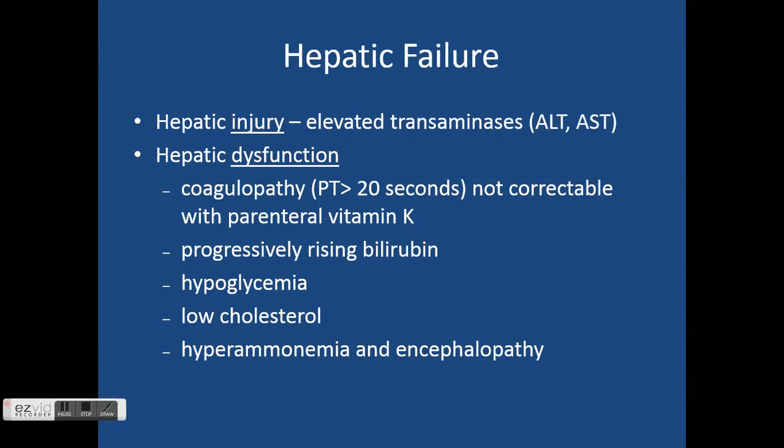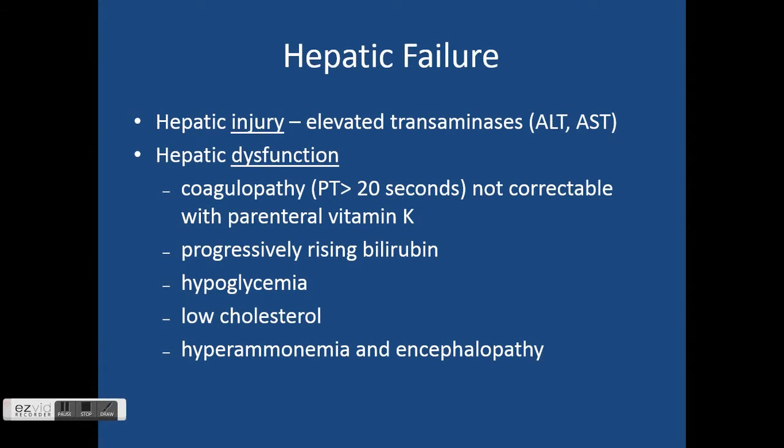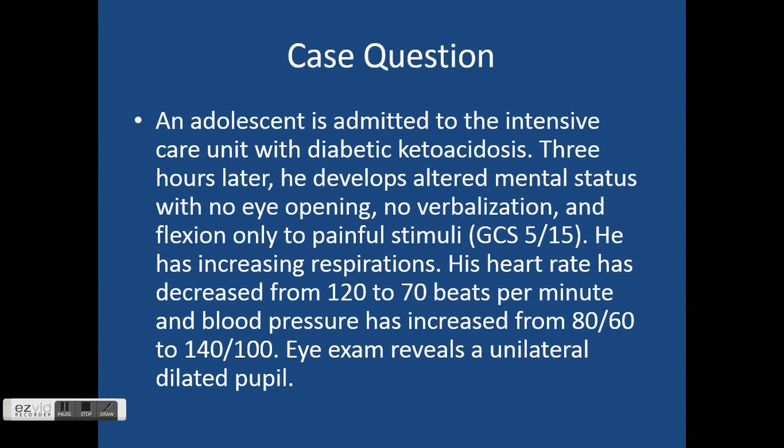Okay? Other things that you might see in hepatic failure, in addition to that, hypoglycemia, low cholesterol, and of course hyperammonemia. Remember, the liver filters a lot of that output from the gut, and then it rises because of that. They also get the encephalopathy, as alluded to in the last slide.